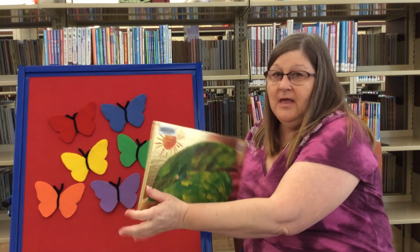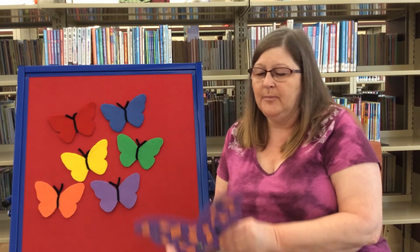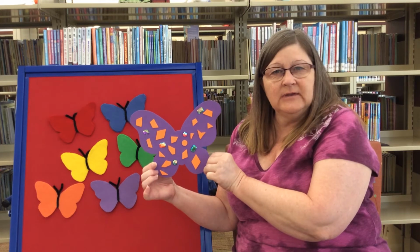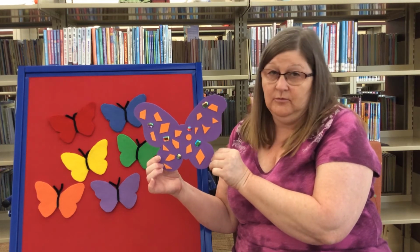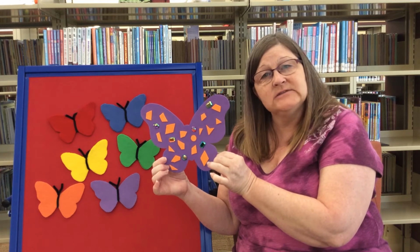The end. That's always a good book. And you can stop by the library this week to the drive-up and get a craft kit and make your own beautiful butterfly. All you have to do is come to the drive-through window and ask for a craft.